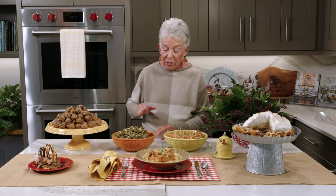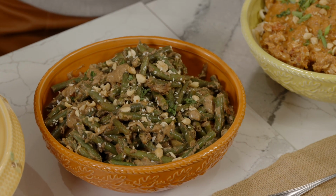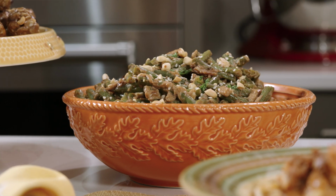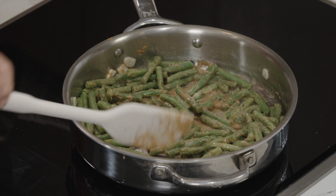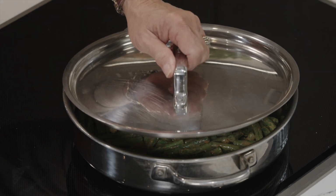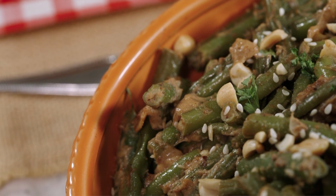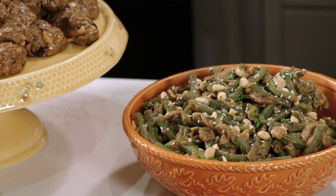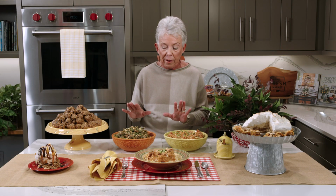All right, so we started with the Thai green beans, and these just cooked up beautifully. I left you with having them simmering in the pan, and I just put it on low. One of the features of my induction cooktop is I could put it on that low simmer feature and just let that simmer while I'm getting everything else prepared. I've garnished this with some sesame seeds and a few extra little peanuts, but this is going to be a really great side dish for any entree, pork chops, steak, whatever you're doing.